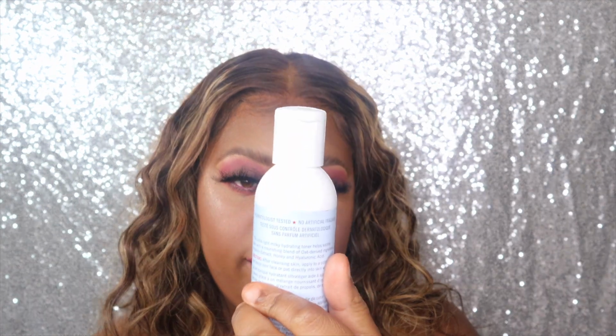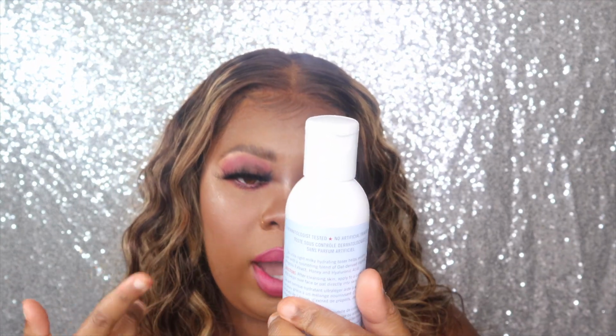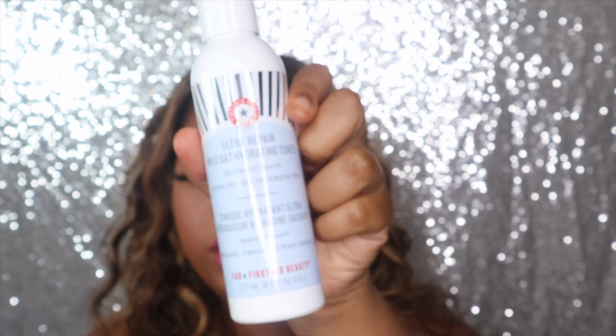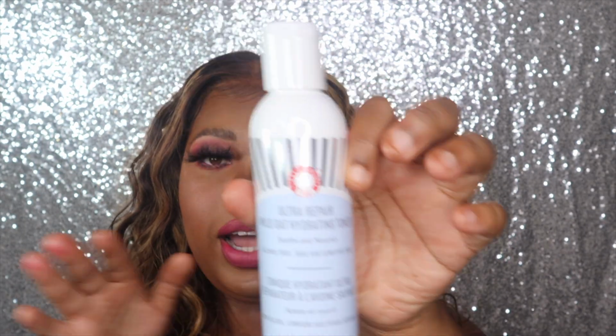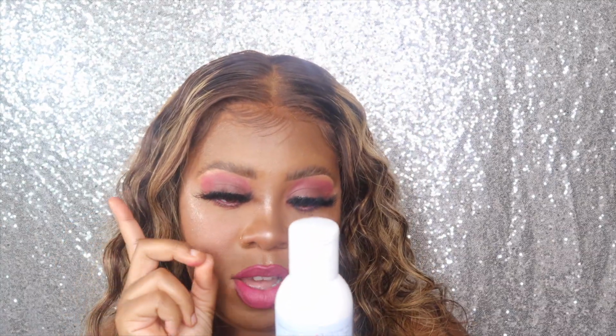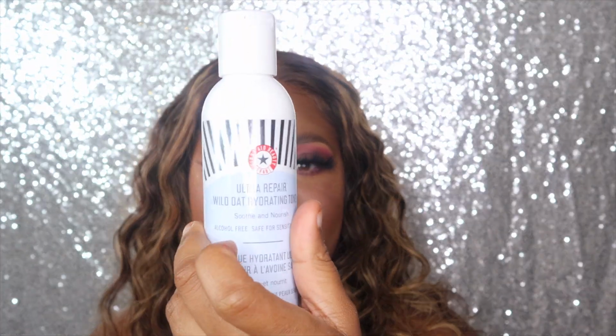Next, we have the Ultra Repair Wild Oat Hydration Toner. So it's like a toner, but a hydration toner. Usually some toners dry your skin out. Usually toners are used if you have acne or if you just want to clear some discoloration. But this one hydrates. So I'm going to be giving this away too. This one is by First Aid Beauty, FAB.